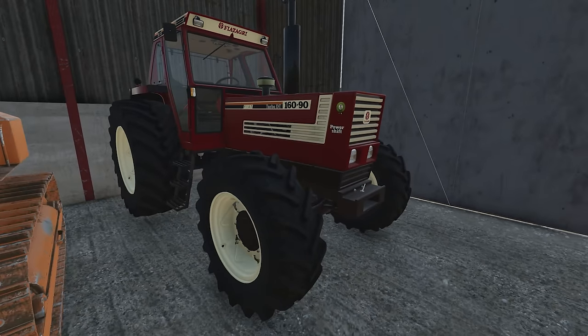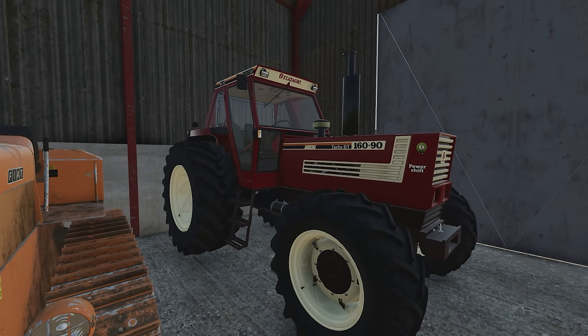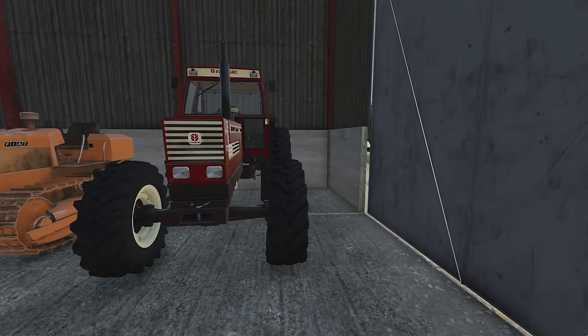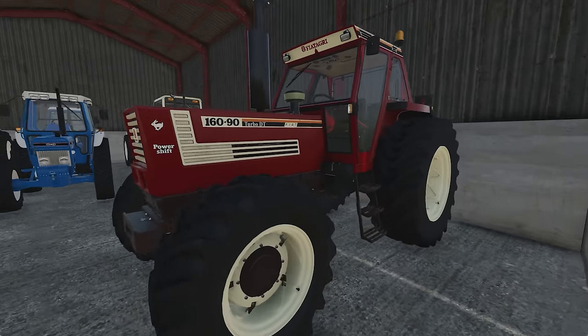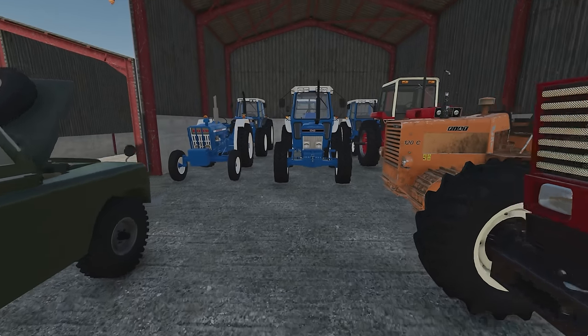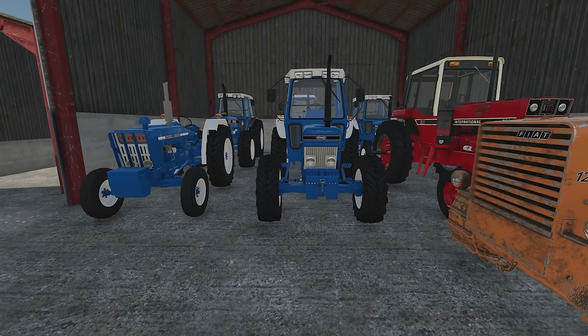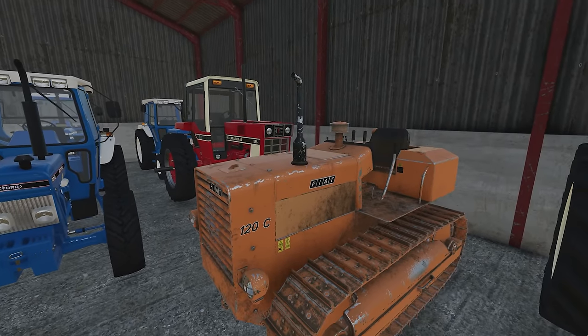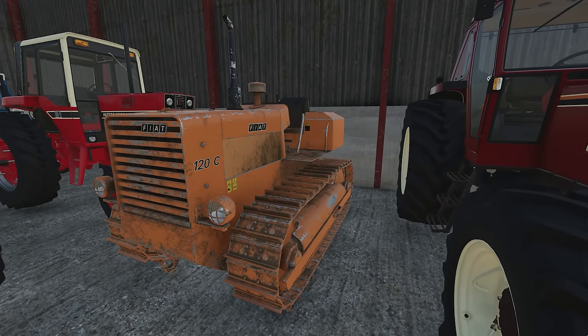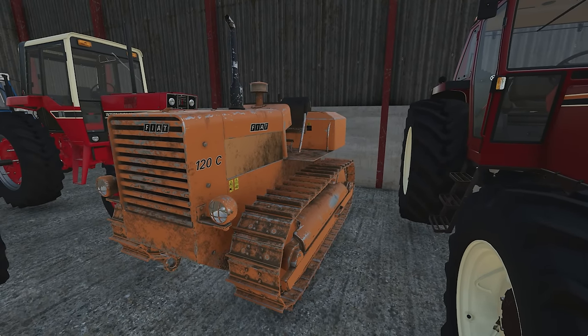And then, what have we got over here? So, okay. Old Fiat. I love them. I remember them as I was growing up. Lovely tractors. They make a wonderful noise. Beautiful. Probably the same era as some of these Fords, actually. This Fiat 120C as well. That doesn't look particularly British. I wonder if he's got these from somewhere else.